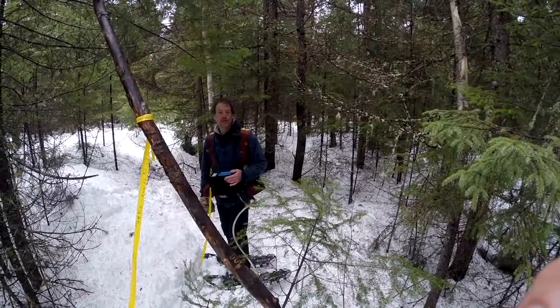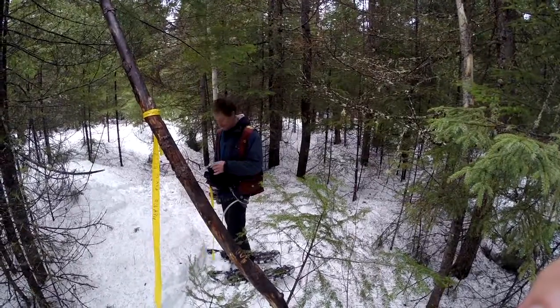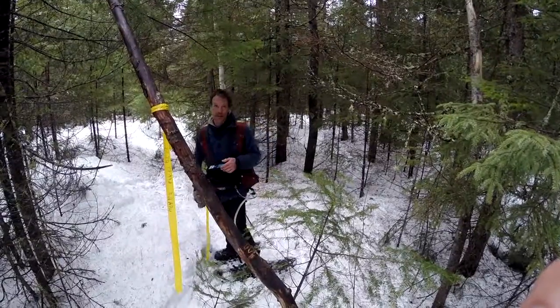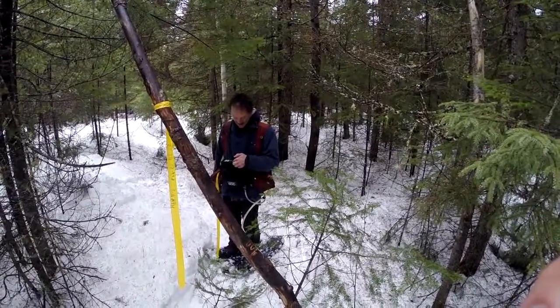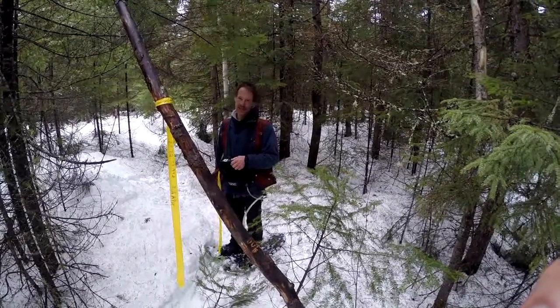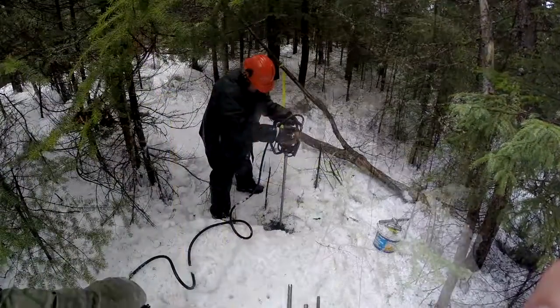About 60 meters of strike length here, and this same conductor does reappear later. Or we believe it's the same conductor, it's right on strike. 110 and 121 and a 99% ratio, which means we've got a really good conductor. We're drilling right there.